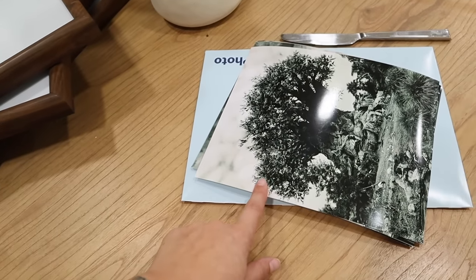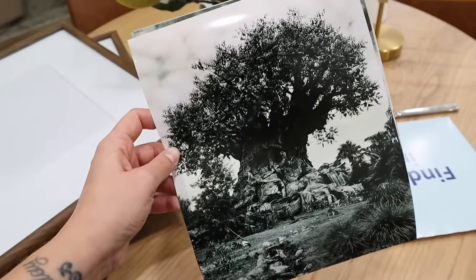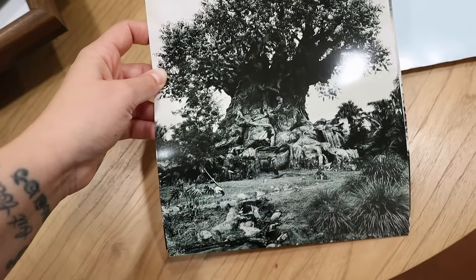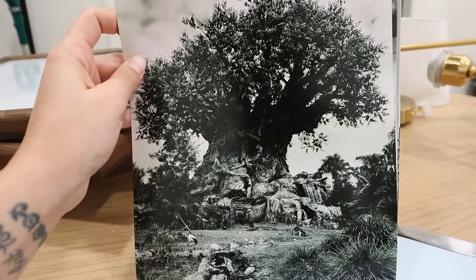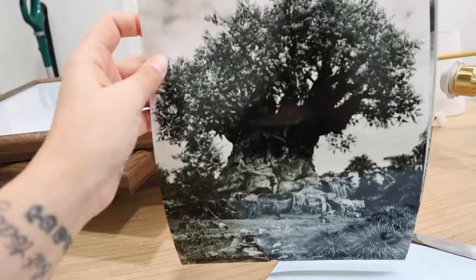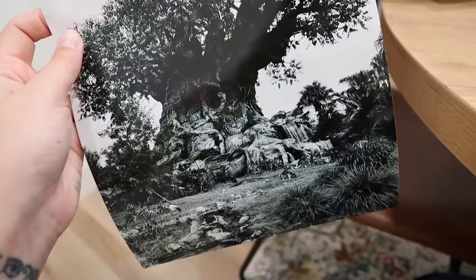And then I edited and printed out these photos from Walgreens. I took most of these pictures, three of them, in Disney, and our family just loves Disney so much, and we've kind of been homesick for it lately, so I thought this would be perfect here. I made them black and white so that the colors wouldn't detract or overwhelm the space, but this is the Tree of Life.